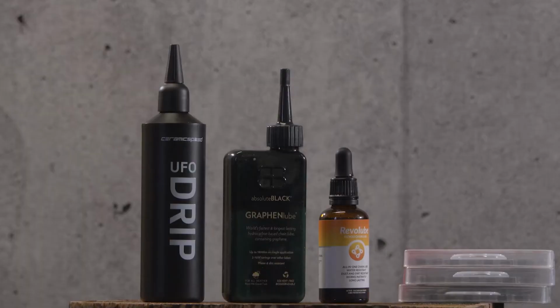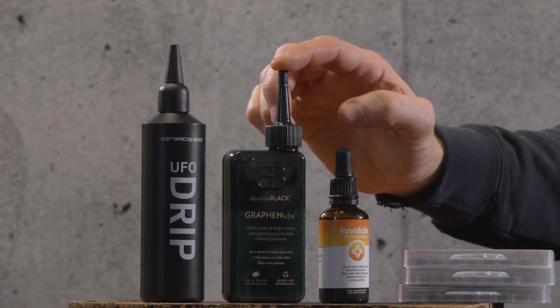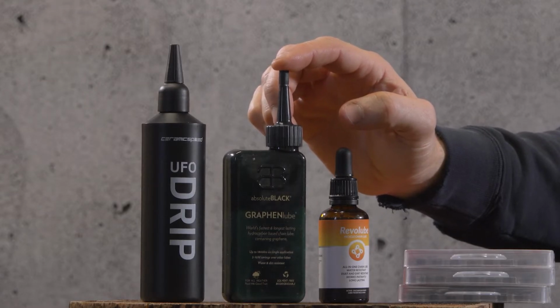Right, let's get cracking. Okay, well Graphenlube is back, it's sort of a control really, see if we can get the same kind of results as we did last time. It is by far the most expensive here at £115 for 140ml, or that works out at £821 a litre. Here's what they say about it.